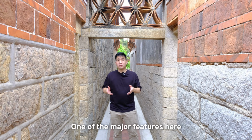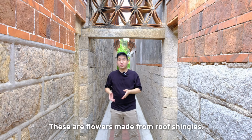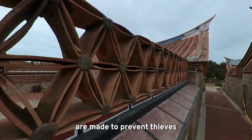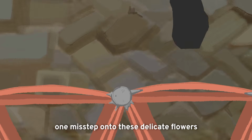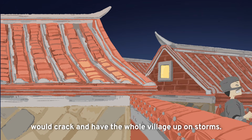One of the major features here you can see is the wahua. These are flowers made from roof shingles. These beautiful but delicate and loud decorations are made to prevent thieves from hopping from house to house. One misstep onto these delicate flowers would crack and have the whole village up in storms.